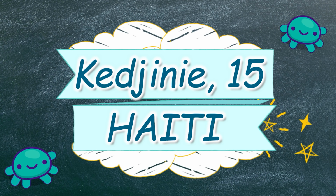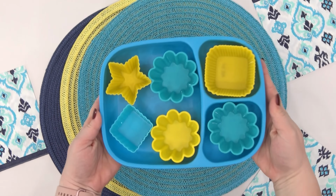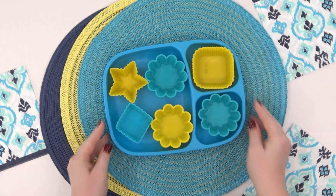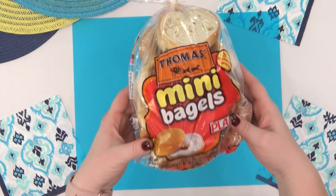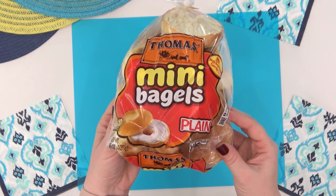Okay guys, first up I have a lunch idea sent in by Kajini. She is 15 years old and is from Haiti. Now Kajini asked for a blue and gold themed lunch today, and for her main course I'm going to start with a mini bagel. This is just a nice and chewy plain bagel.